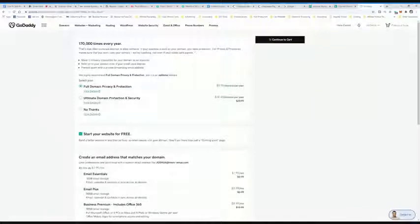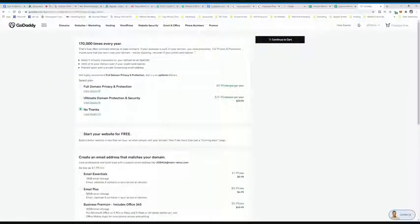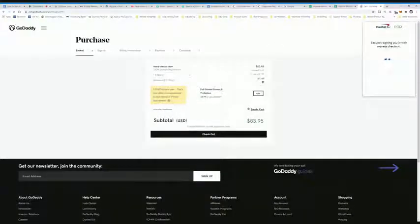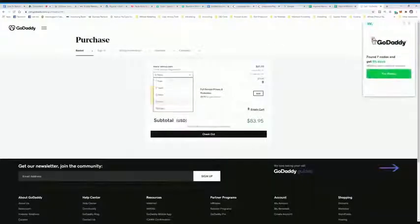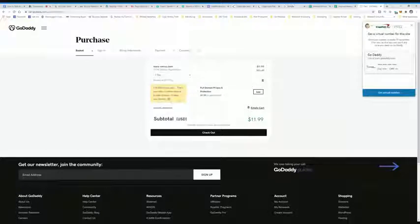So full domain and protection. I'm just going to go no thanks. No thanks on the email. Start your website for free. I'm going to go ahead and uncheck that. We're going to continue to cart. Excuse me, once again. We'll do 1 year, which is going to be $11.99. And we're going to go ahead and check out.